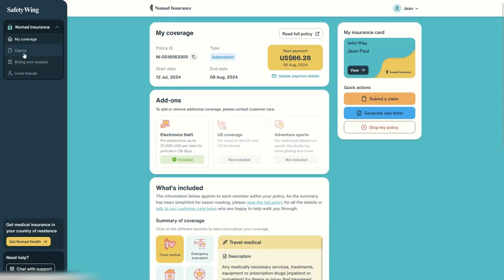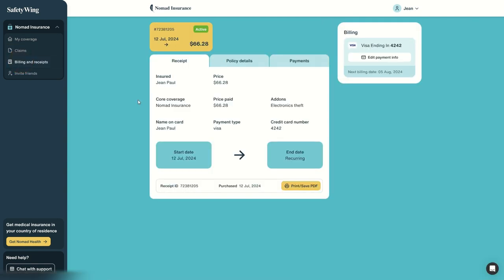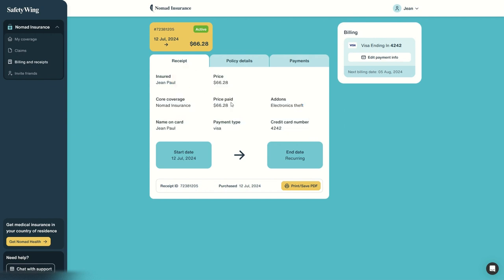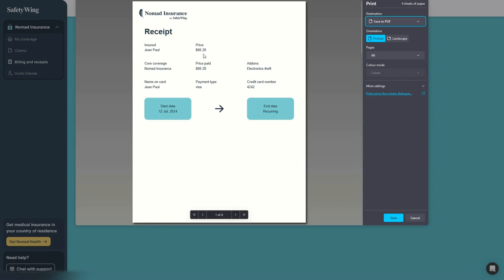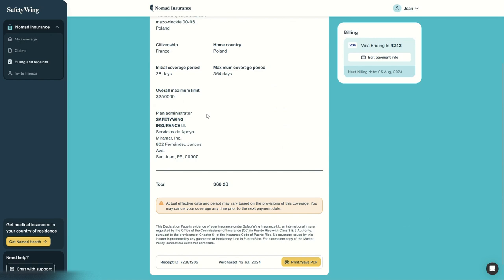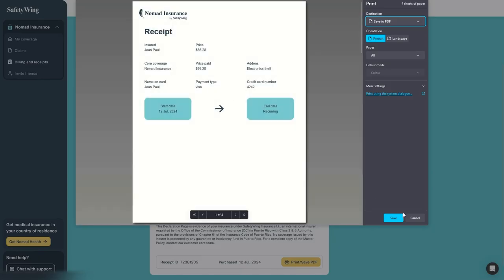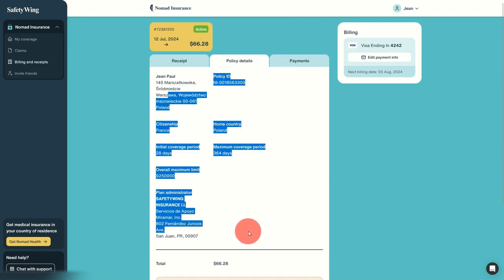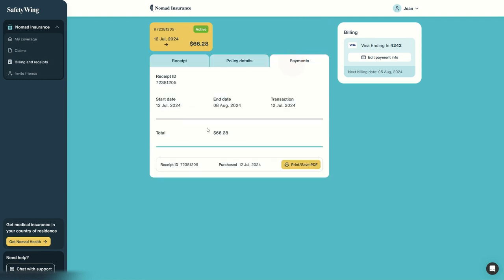Going back to our dashboard, we can always have access to our billings and receipts. So these are the receipts of our current subscription. We can print or save it here with all the details. We have the policy detail, and the same, we can print it if necessary. And this is for the receipt, but here we have the details. And we have the list of payments.